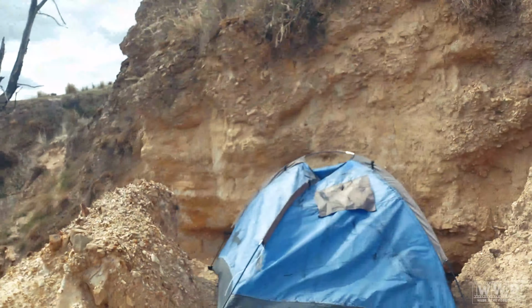What else is going on? Well, I'm in the abandoned campsite. This is for episode 1. Apparently, there's a wombat that lives right here. This is gonna be fun. I'm by myself. There's no crew for this episode.